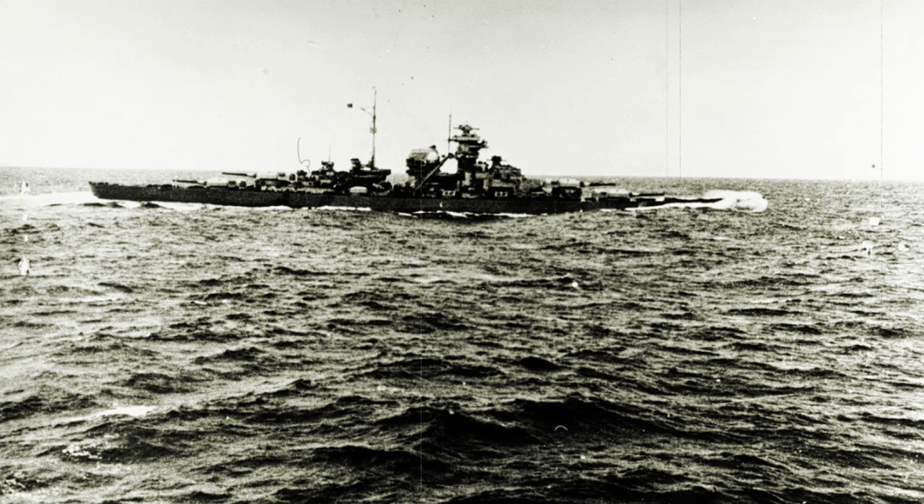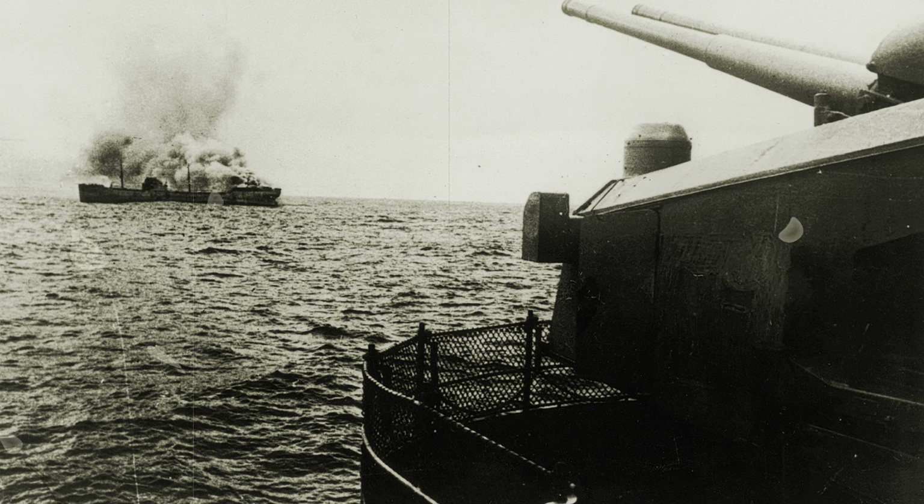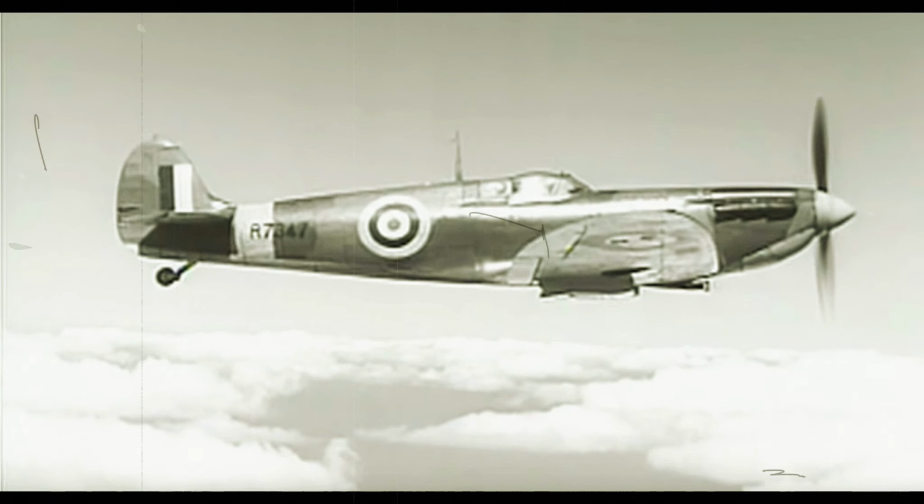On May 28, 1941, Bismarck would commence with Operation Rhine. Her primary task would be to disrupt British shipping supply routes. She would be doing on the surface of the water what the German U-boats were doing beneath it. But she would be spotted by the Royal Air Force by a Spitfire on May 21st near Bergen, Norway. Britain immediately dispatched ships to intercept the Bismarck.